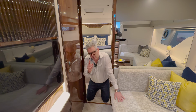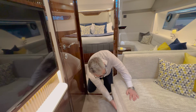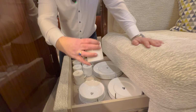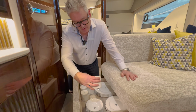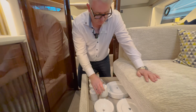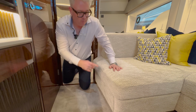Right, so you're wondering what I'm doing down here, aren't you? Well, down here, Dan, is the crockery. Very nice. And it's Fairline Yachts' Blue Lagoon. I must admit, I haven't heard of Blue Lagoon, but it sounds pretty good. It's nice.